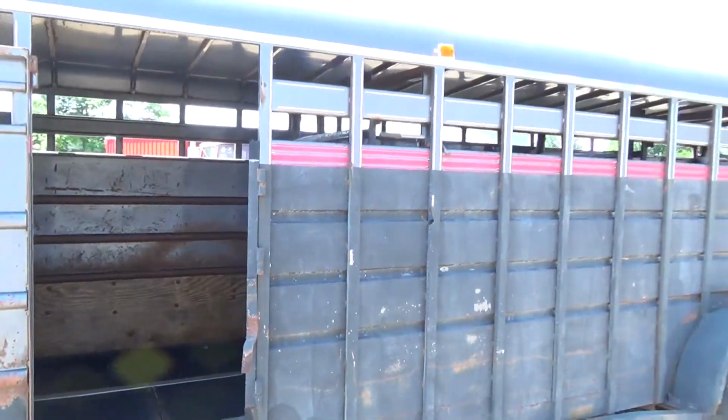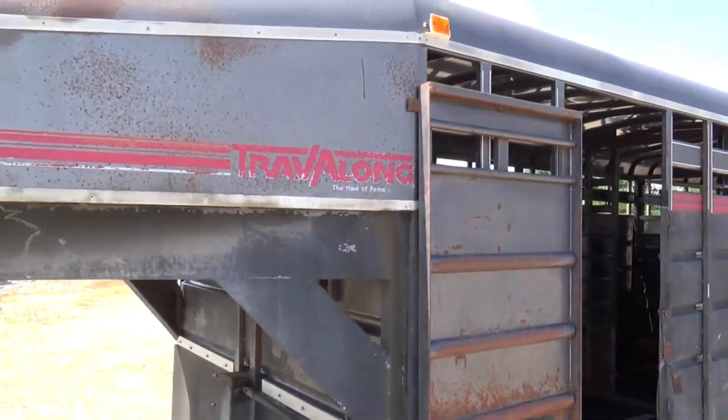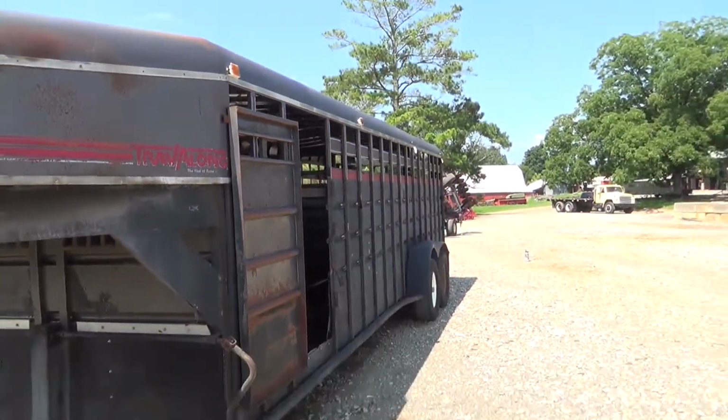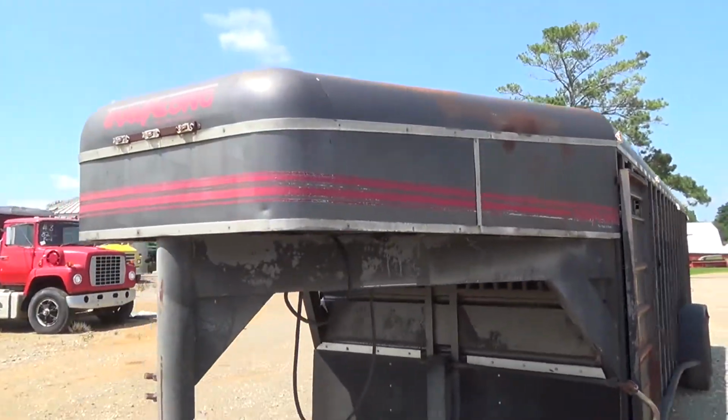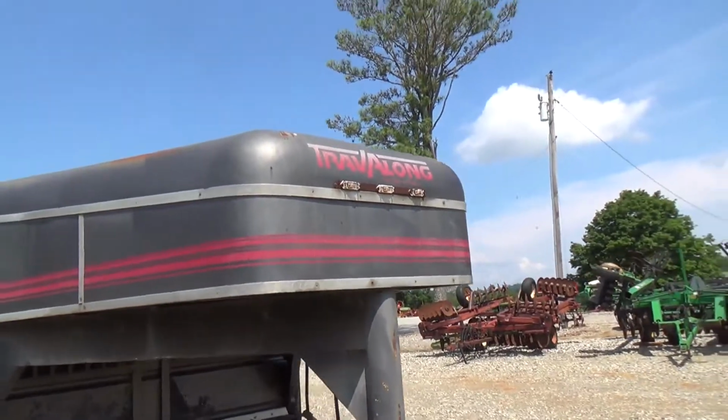24 foot TRAVALONG, tandem axle, electric brakes. Trailer looks to be in pretty nice shape. It's going to be for sale. Auction time, absolute.